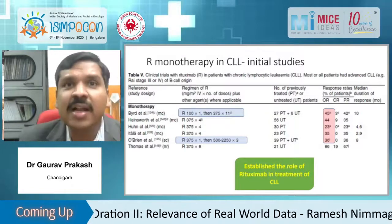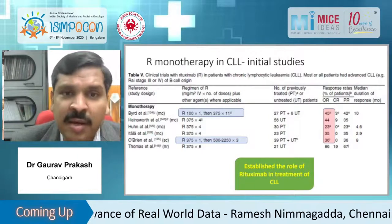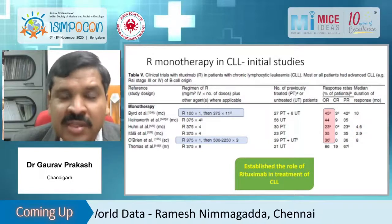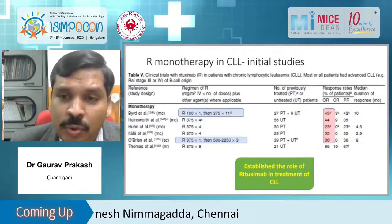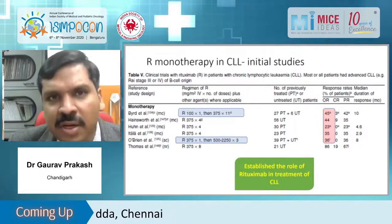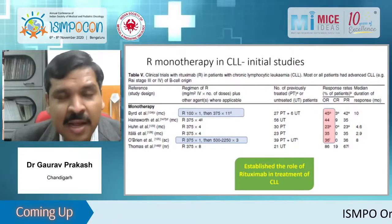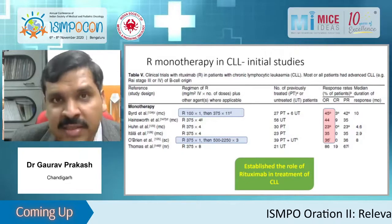So in CLL, we used to have only chlorambucil and some steroids. And after progression, we had nothing much, just to retreat with the same kind of combination. Now, for the first time, without any chemotherapy, only with a monoclonal antibody, somebody showed an overall response rate of around 50%. Some of them were complete responses. So I think this was the arrival of rituximab in CLL. And in the modern era, after the development of chlorambucil, this is the breakthrough.